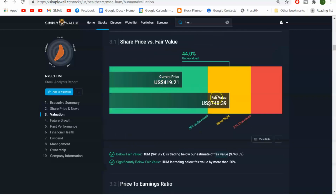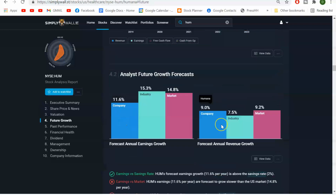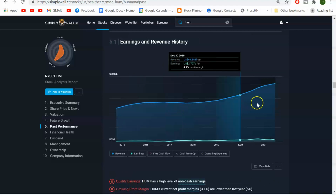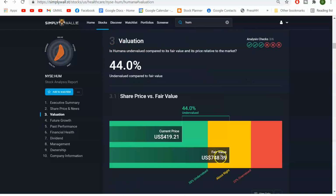Here's the current price, and here's the fair value. The growth, 11.6%. Here's the company. Revenue growth is about equal to the market. This is not all that bad. And this is your past performance over the years. Last year, it didn't do so hot. In the past 5 years, it was pretty good for the earnings growth. But the last year, that's not good.